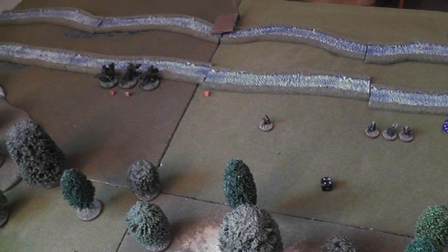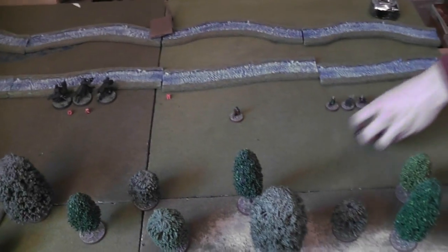No Nazgul nastiness here. So that is the end of it. We'll come into a post-battle Bat-Red breakdown and see what we thought of the scenario. So welcome to the post-battle Bat-Red breakdown, and a pretty decent scenario, I think. But I think the horses was a good choice.